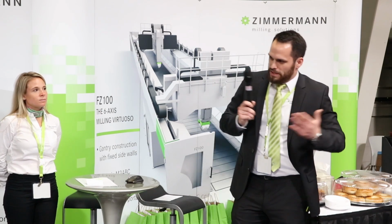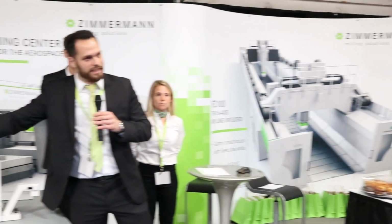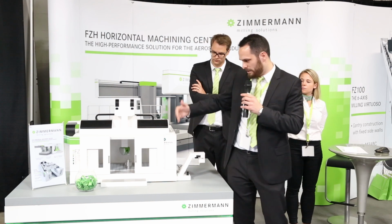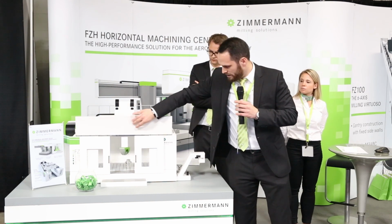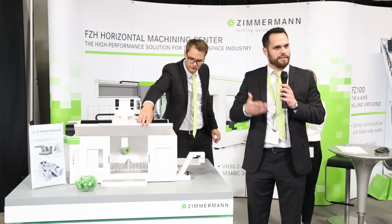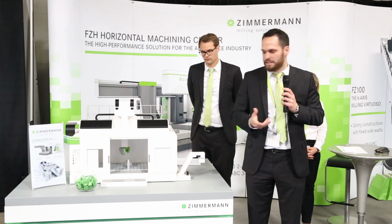The basis of this machine is, as I mentioned, you don't need a foundation, so we can build a machine very fast. We don't have a long assembly time for this machine. We have a base plate. That means that's basically the foundation of the machine. So we build on this base plate. We build our sidewalls. You can see the sidewalls of the machine. So that brings us the rigidity to provide a secure or a good performance in machining steel and titanium.